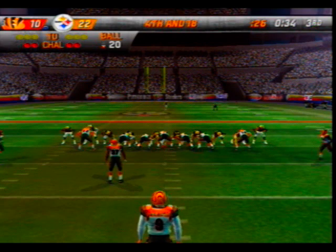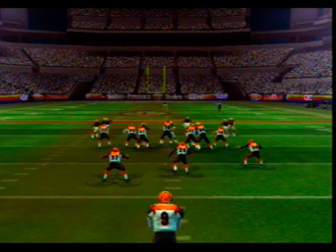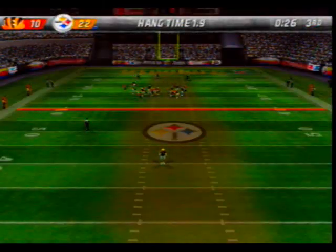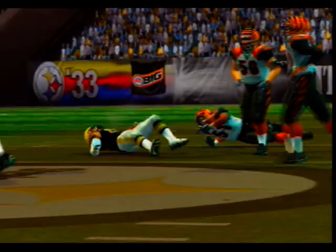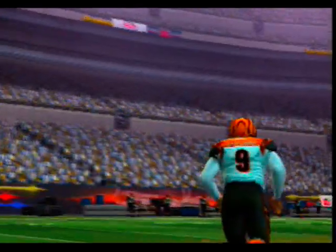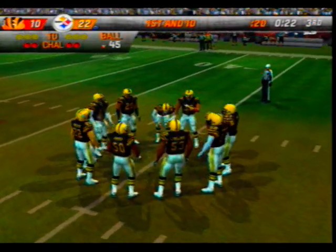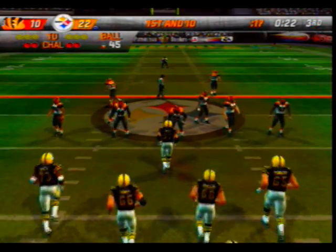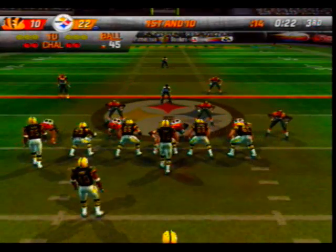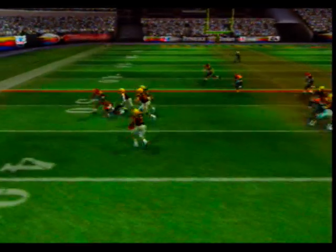Fourth and a mile, so out comes the punter. From the 43. 36-yard punt, return for a gain of 1 yard. First and 10. Ball on the 45-yard line. The Bengals come out in a 4-3. Going to the left.